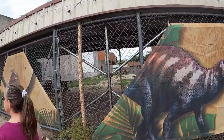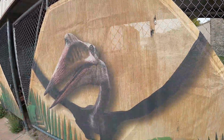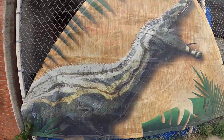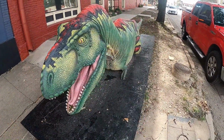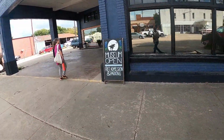We got dinosaurs. There's a frill one back there. We got him caged up so he doesn't attack us. Got acorn in the mouth. Hey, look, museum.